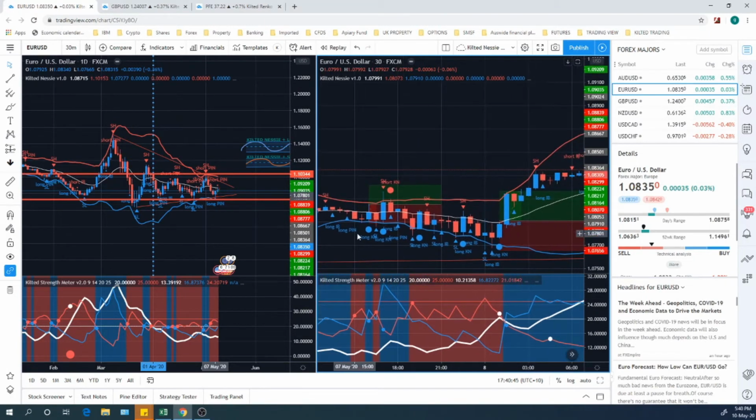So I think here's one here. We've got our entry point here, and actually it would have been this one here, because we'd be trading left to right, obviously. And one of the rules is, when you're in a trade and another signal paints, you don't take the trade.